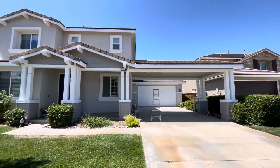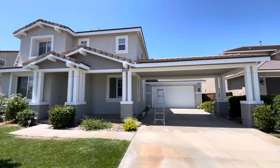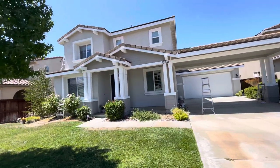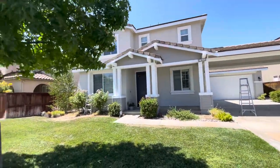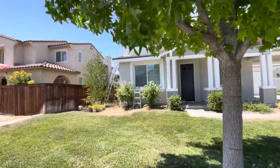We are here in Marietta, and we just got done with this exterior big house that we just painted. There's a couple areas that we're still doing touch-ups on, but for the most part, it's almost complete.